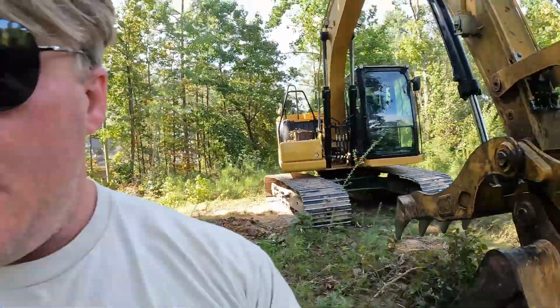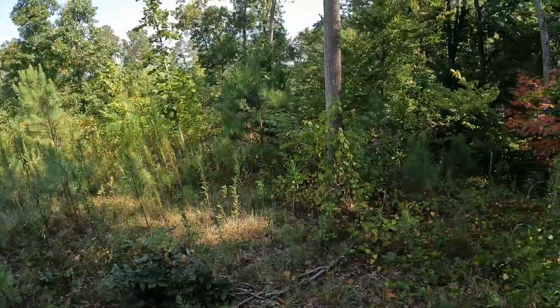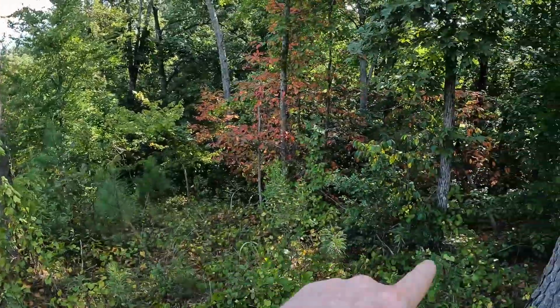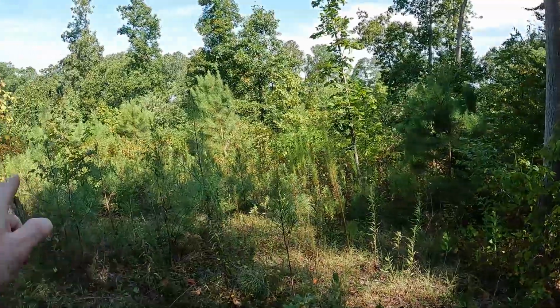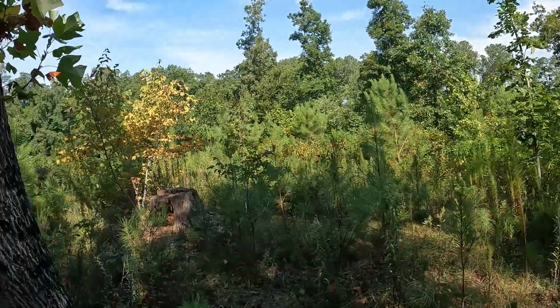Got the 313 here. This job, I'm standing on top of a mountain. It just drops way off all around me. About 40 yards that way, and then it just keeps on going.